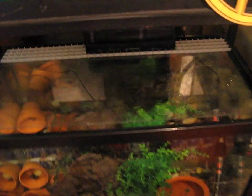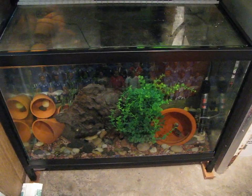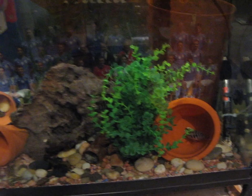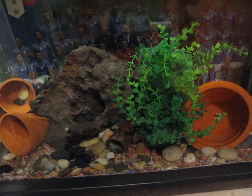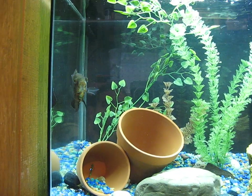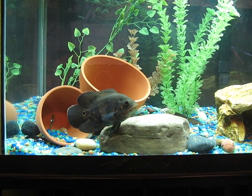And this bottom tank has, looks like to me, 2 male striped convicts and a pink convict and a yo-yo loach. So there's the pink. So looks like 2 males. Last I checked, they look like males, so I'm stuck with 2 males. Love convicts, so I always keep a few around. This guy we're gonna have to find a big tank for soon. I can leave him in here for another month or 2. And we'll go from there. He looks like a beauty.